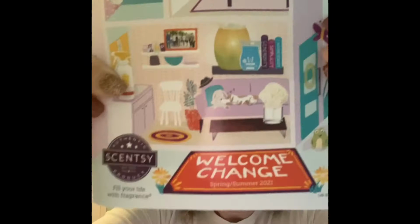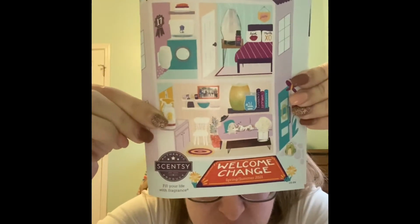I am coming to you today with this. This is the brand new Scentsy catalog, so it's super exciting. Scentsy has catalogs for spring, summer, and fall, winter. On February 1st, they'll be releasing their spring, summer catalog, and I'm super excited about that.